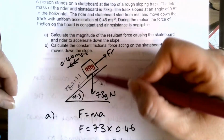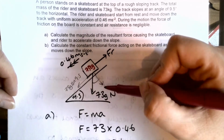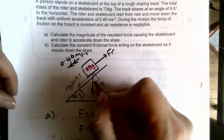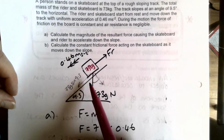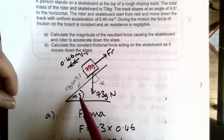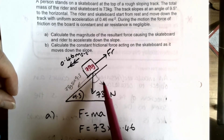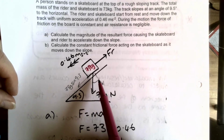In the pen here, all I've done is mark on the components of the weight acting perpendicular and parallel to the slope. Remember, whatever this angle is here, this 9.5, it's going to be the same angle here, because you've got your triangle there. This is 90, so this is going to be 90 minus that angle. This also makes a right angle, so that ends up being the same as that. If we needed the component of the weight acting perpendicular to the slope, which we don't for this question, it's just 73 times 9.81 cos 9.5.